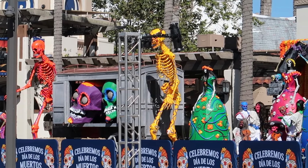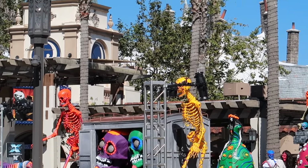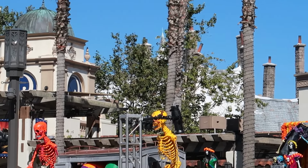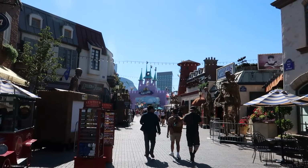Those are awesome. It's so colorful, and you know they're gonna be black light too, so when the lights go dark and once they have the black lights out, it's gonna be so vibrant and so awesome. I mean, I'm loving that. That is really awesome. Oh my god, guys, I can't believe it.